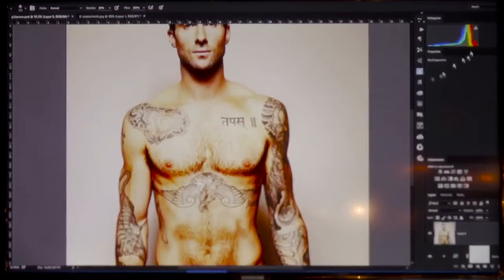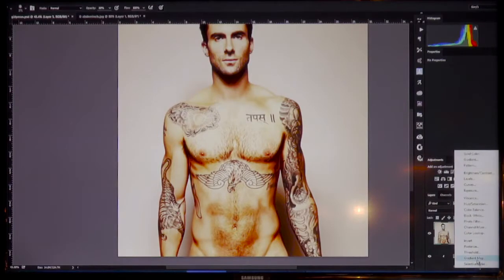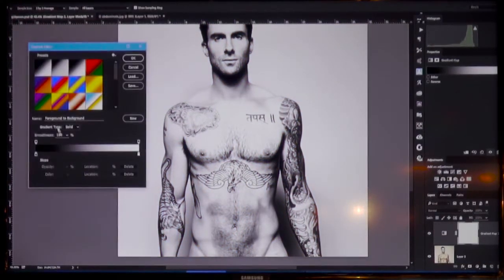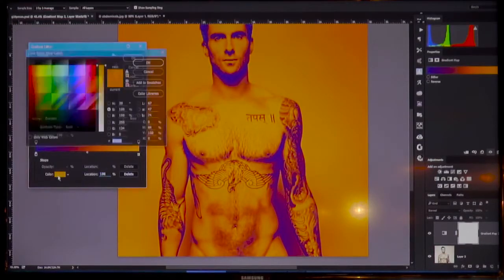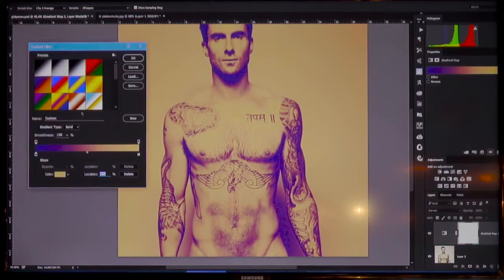Okay, so I'm going to commit that. You can see he's gotten a lot more manly. Just to show you what I was talking about earlier, I'll hit it with a gradient map. Right now it's a black and white gradient. I tend to use this one a lot, but soften it up a little bit, make it more blue and less purple.